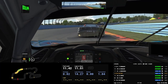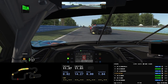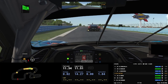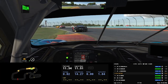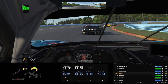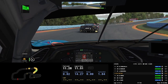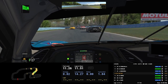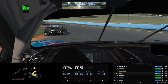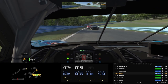Fanatec GT3 Challenge, fixed setups, 20-minute race, nice little sprint. I'm in the Ferrari 488, the new 296 yet to make it to iRacing, and I'm glad about that, because I'm not really a big fan of the 296. I much prefer the 488 for looks and sounds. Anyway, it's going to be roughly 12 laps. I've qualified 8th, I think it was, out of a field of 18, so a top 10 finish really is what I'm aiming at here.